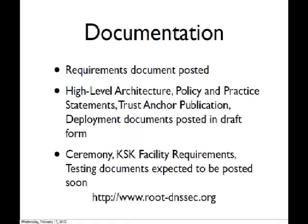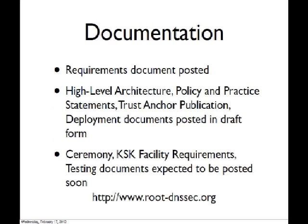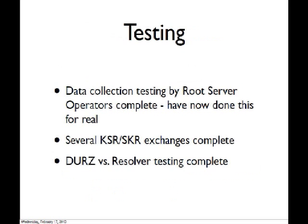The status as of today, we have these documents published on the rootdnssec.org website. Coming soon, documentation of the ceremony process and key signing, key facilities requirements and testing. I think I've already covered this, the testing that's been done. In addition to the DURZ resolver testing, there's also ongoing testing between ICANN and VeriSign of the procedures surrounding exchanging, bringing zone signing keys to be signed.